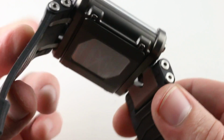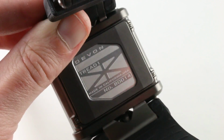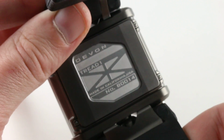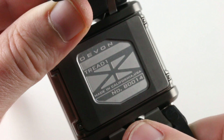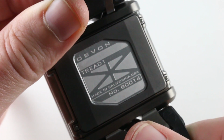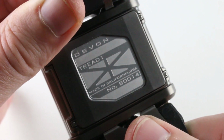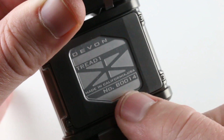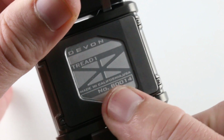Now the case back is flat and regular in shape, as you can see. Rather confusing bit of imagery, as what appears at first glance to be a Union Jack is actually the Devon logo. Tread 1, made in California, that's a fact. Although Teslas are made in NorCal, this SoCal product does feel like the spiritual kin to the Tesla Model S, X, and 3, as it's an electronic high-tech product made in Cali, not just designed there like an iPhone, but actually made in California.